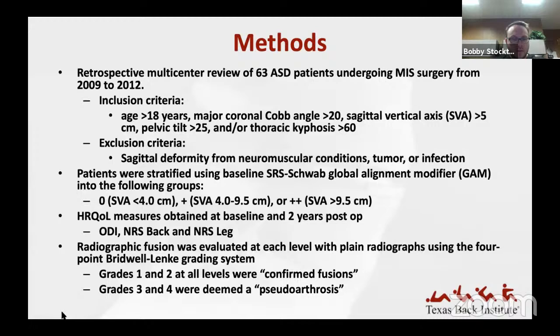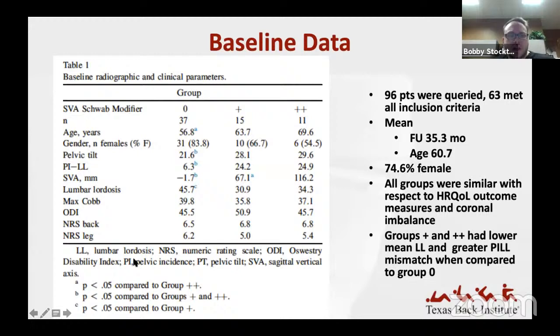So here's the baseline data from the study, for each individual group, 0, +, and ++. 63 patients, like I said, met all the inclusion criteria. Mean follow-up was 35 months. Mean age was 60 years old. 74% of these patients were female. All groups were similar with respect to their health-related quality of life outcome measures, as well as their coronal imbalance.